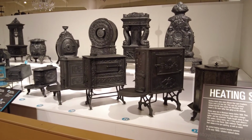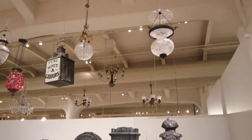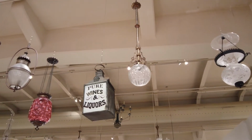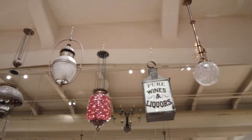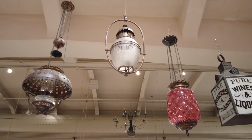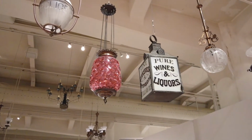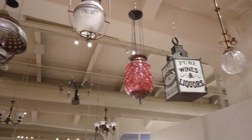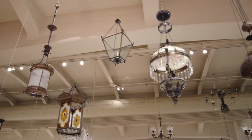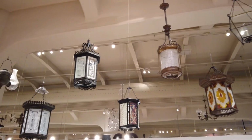Back over here where the heating stoves were, I forgot to mention, there are some examples of lighting fixtures throughout the years. These don't have dates or any placards telling you anything about them. But if you look at that one right there, it says police on it. This one, Pure Wines and Liquors. These are some very interesting lights.